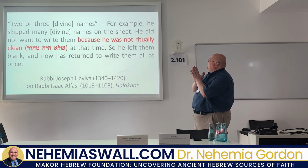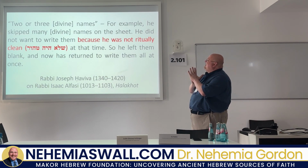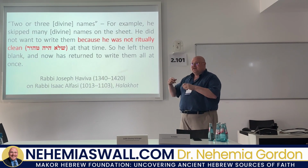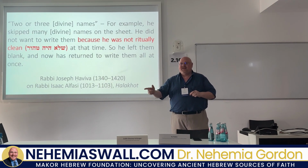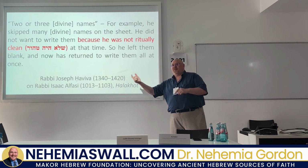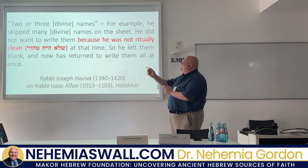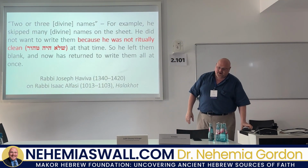many divine names in the sheet. He did not want to write them because he was not ritually clean at that time. So he left them blank and now has returned to write them all at once. So both are commentaries on the Rif, Halachot, which is then incorporating the Braita, right? So both interpretations exist. And he says, "shelo hayah tahor."